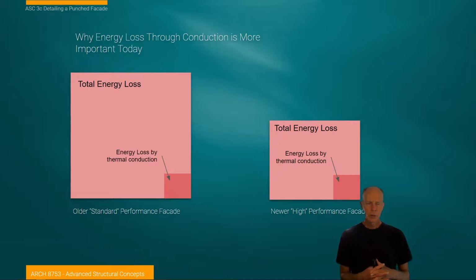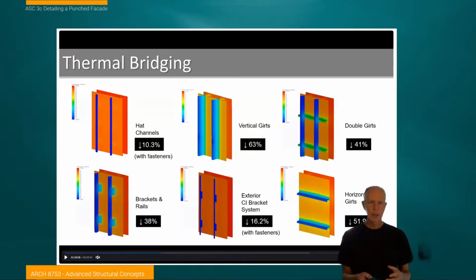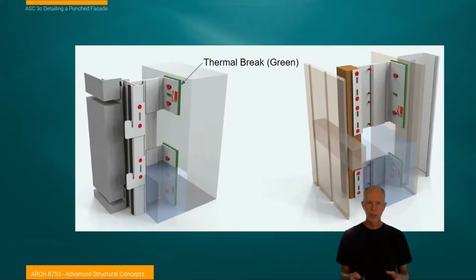So it appears to be a more significant component in energy loss of our facade systems, and therefore a focus of more attention. It's not uncommon that as we create higher and higher performing systems, these little details become more significant. And that's in fact what's happening with our clips and attachment systems. This is also called thermal bridging. Here are some illustrations of the way that the attachment systems are actually leaking energy to the exterior or transferring energy to the interior, depending on which way you're looking at it.